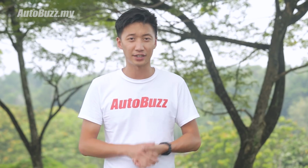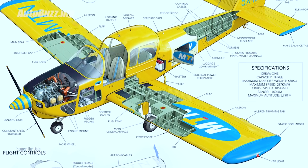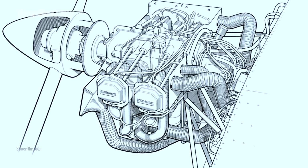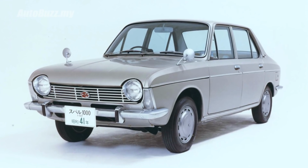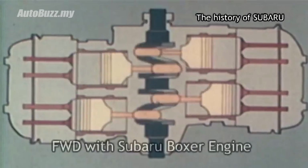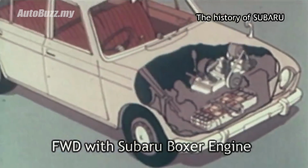They may be synonymous with Boxer engines now, but Subaru's Boxer engine first started life in aeroplanes under Fuji Heavy Industries. It was an ideal choice due to its lack of vibrations and allowed the front of aeroplanes to be designed with low drag. The technology was only passed on to its automotive division in 1966, where the 55 horsepower 1-litre Subaru 1000 was the first to feature a flat-4 Boxer engine, and the rest, as they say, is history.